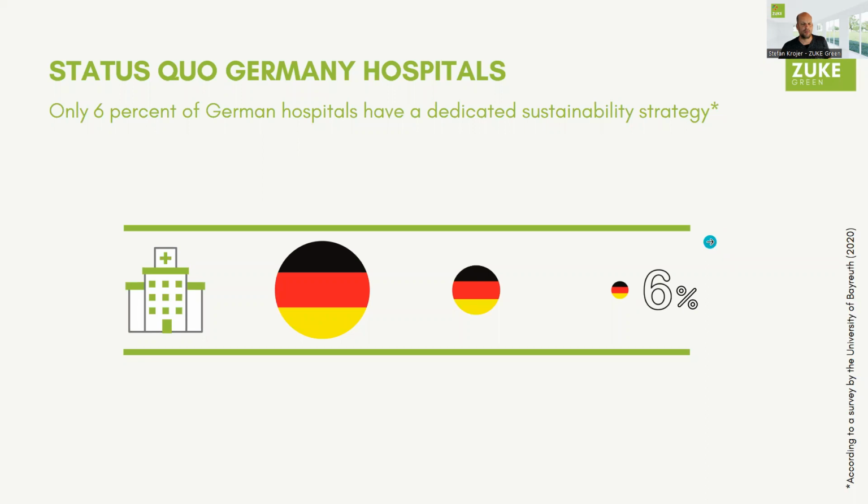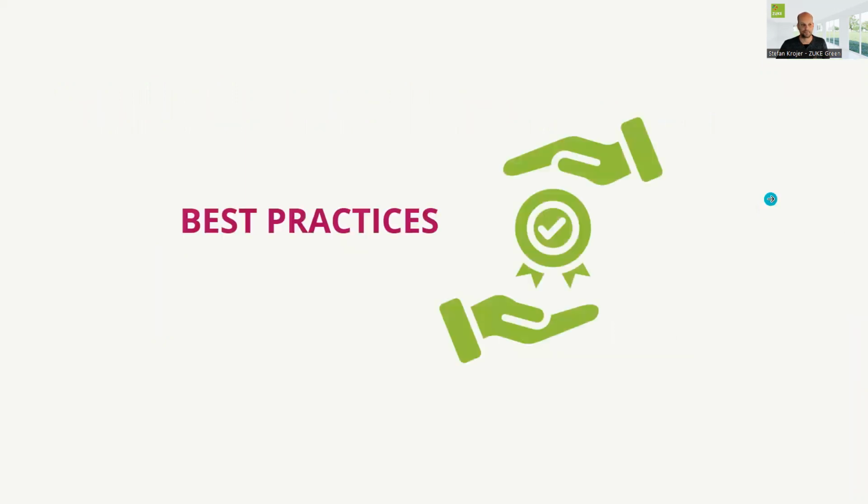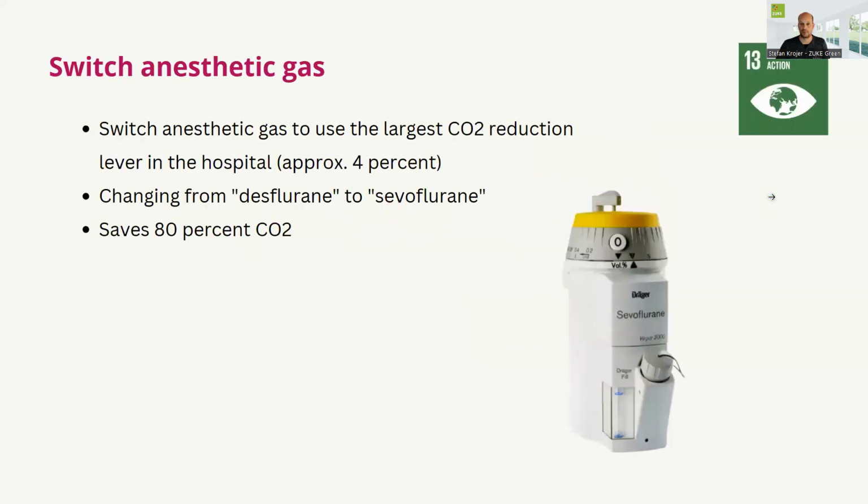Now I want to start with: what is maturity in sustainability in German healthcare? Before I present best practices, I want to share that only 6% of German hospitals have a really good, dedicated, explained sustainability strategy. So we are right now at the beginning, but as we can see with the regulations, the drivers like the CSRD or the Supply Chain Act, I think we get a boost in the next 2 years. So let's start. What are the best practices in German hospitals?